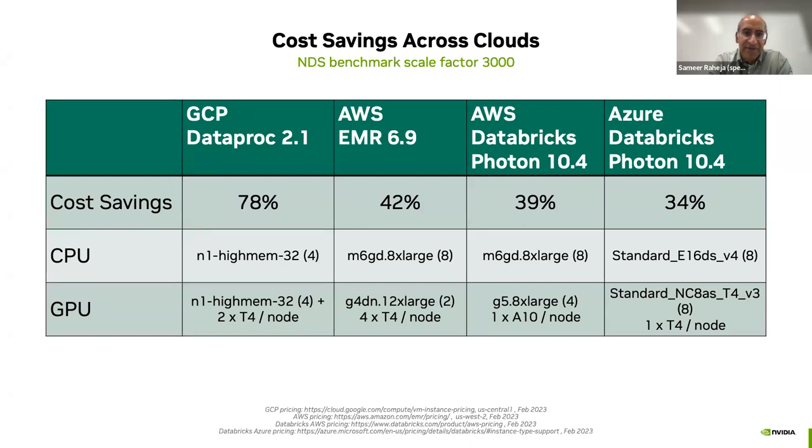Using Databricks Photon, we measured, again, using the Graviton node, this time comparing to an A10 GPU, we saw a 39% cost savings. And to be clear, on the Databricks cost calculation, we are using Photon and we're accounting for both the instance cost and the Databricks DBU pricing for Photon in the cost. So we're getting a cost savings here.